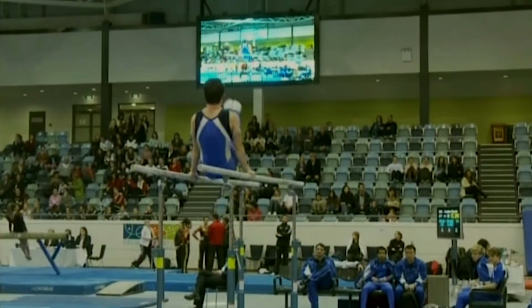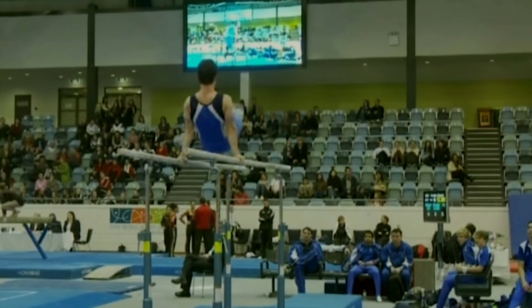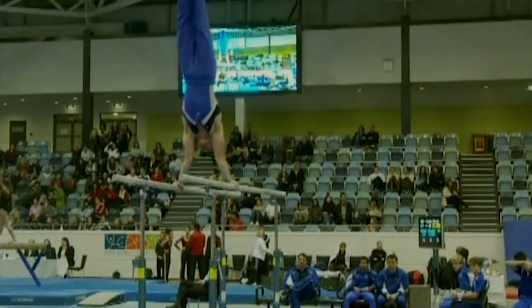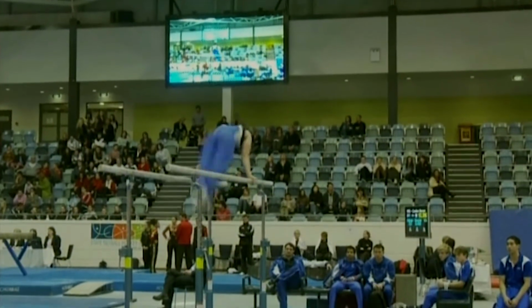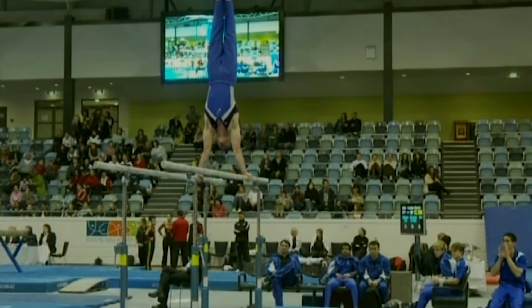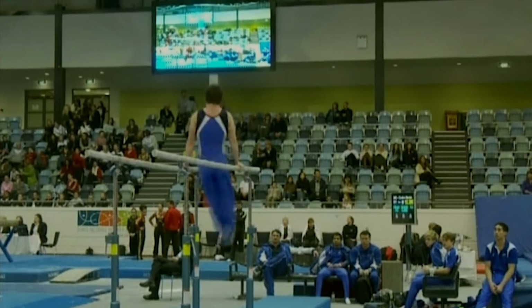They'll go to handstand, not quite up into that handstand position. Underswing, Yamawaki, bit of a bent arm catch there. And an extra swing for not making that handstand. Giant to handstand, more to support. Much better handstand control here. A little bit of a hand movement there.